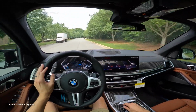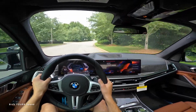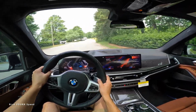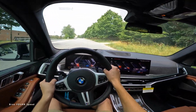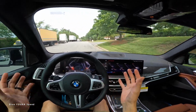But then when I go into sport mode, I mean, you can tell steering is tighter. The turning radius, we'll do a quick U-turn, is really, really good. I don't know if it has rear wheel steering, but it turns on a dime. And in sport mode, you can tell the suspension is stiffer, the car is hunkered down. I mean, it's just a really good blend.